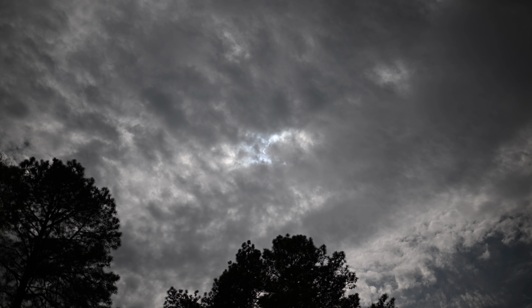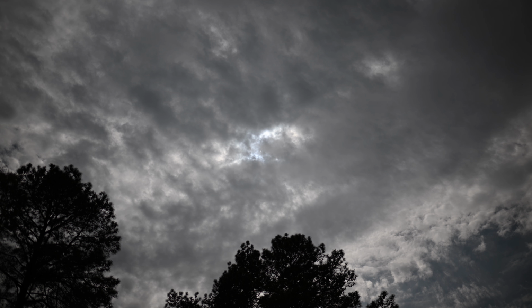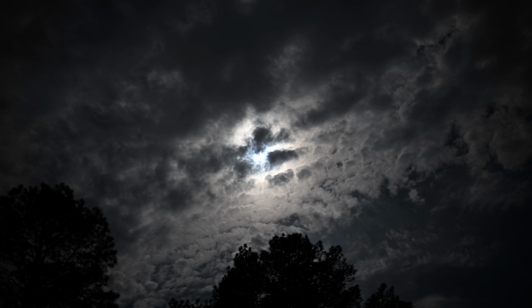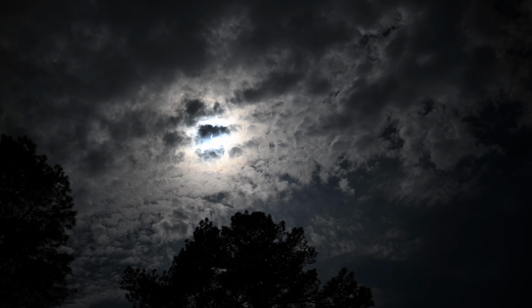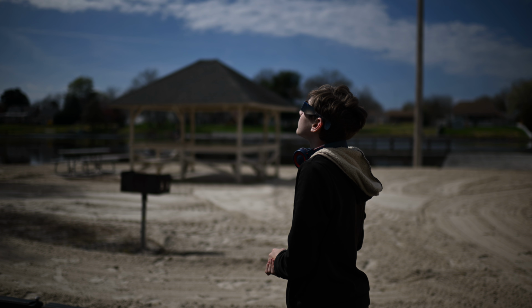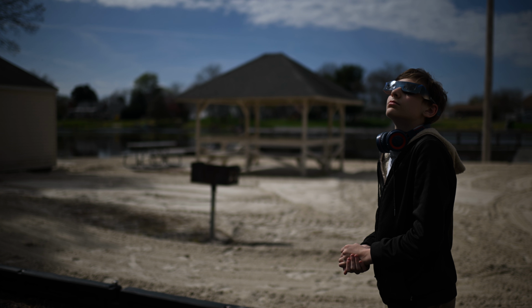It's so dark out. Oh, you don't have to pull your exposure down now. Because it'll auto focus on it right now.